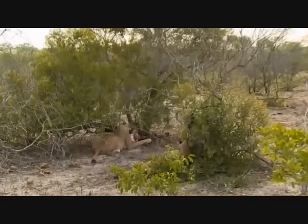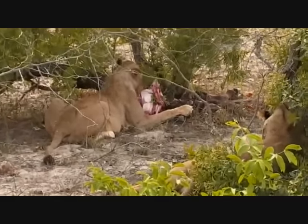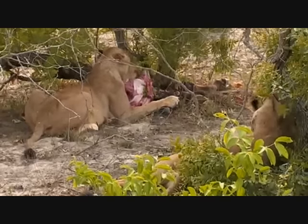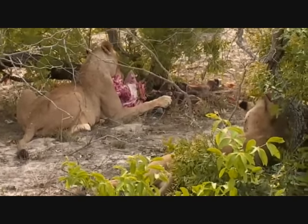Let's try and change our view again, now that that lioness has calmed down. She's resting, tucked away in what is essentially a small guarri bush. Doesn't look like it's providing much shade.